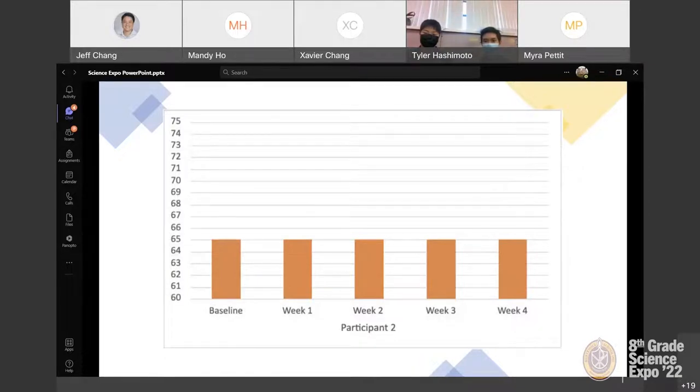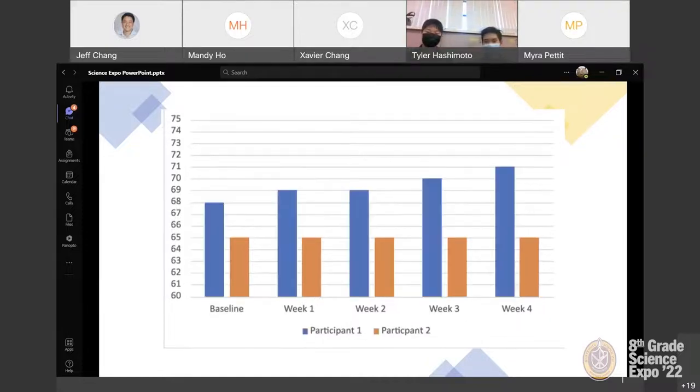This was because he was the control of the experiment, because we had practices every day and we wanted to see if practices affected our pitching velocity. This graph compares the different velocities between participant 1 and 2. You can see that participant 1's velocity increases while participant 2 stayed the same.